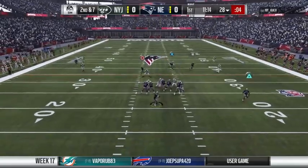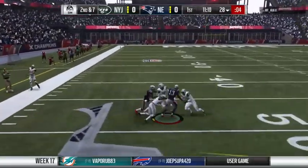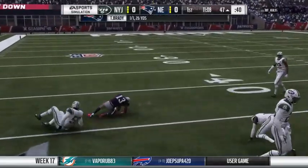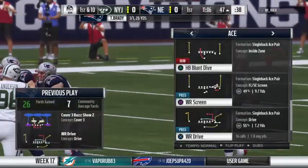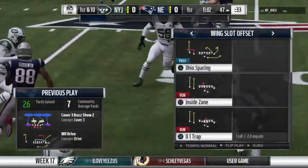On second down, here's Brady. Philip Dorsett hauls it in. And he'll be taken down, but not before he gets into enemy territory. A good pickup there, 26 yards.